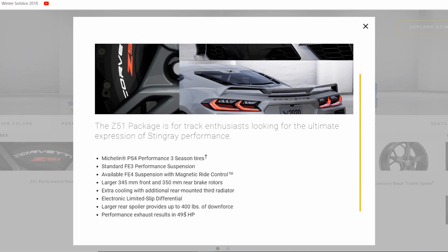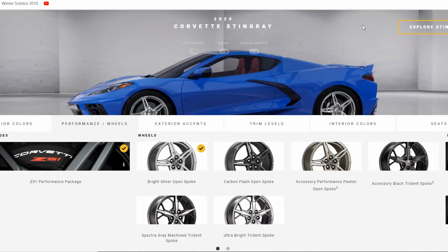And then performance exhaust results in 495 horsepower. I assume if you don't get the performance exhaust, then you're probably going to lose maybe 5 or 10 horsepower. I'm not really sure. And supposedly they said the 0 to 60 time of being under 3 seconds is with the Z51. The reason they said that, I'm guessing, is you actually are closer to 3 or maybe right over 3 without the performance exhaust. So we're really, really close to that 3-second mark. That would be my guess. They maybe were getting like a 2.99 out of the performance exhaust system Z51 setup.